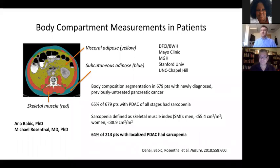And all of these patients underwent surgery and had early stage disease. So this was not dependent upon tumor burden in this circumstance. It really seemed to be something that was happening early on.